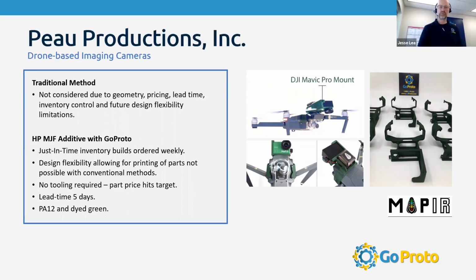So just in time truly is just in time. He has no inventory costs, very low price of managing his parts. As I mentioned before, he's got his design flexibility. It's allowing for printing parts not possible with conventional methods. Also, he's able to make changes when something else comes up. So he's able to keep his design fluid, which allows him to keep up with the technology.